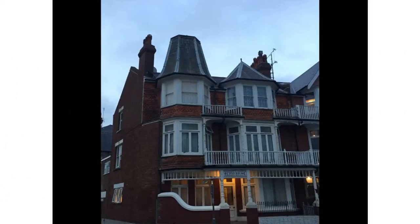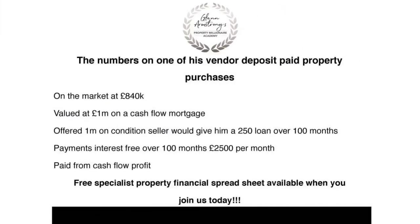This property in Eastbourne was on the market for 840 grand. It was valued at £1 million on a cash flow mortgage, which the owner didn't realise. It wasn't selling at 840. Realistically, he probably would have got 760, 780 for it. We offered him £1 million on condition he reinvested 250 grand into the company that bought him, and it's received that back at 1 share per month or 2.5 grand a month.